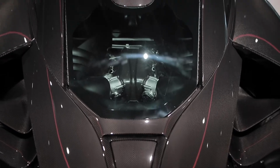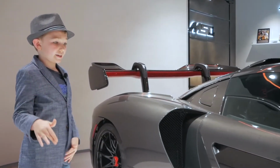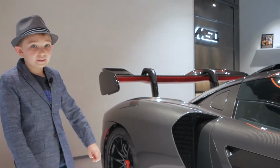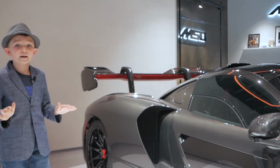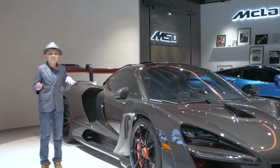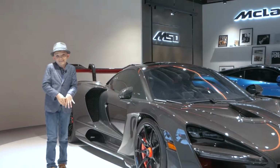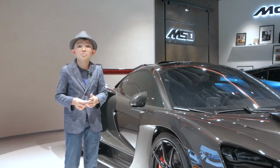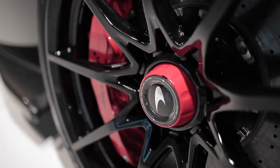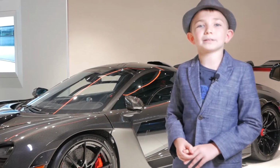No, this is not something out of Star Wars. This is a McLaren Senna. It has a top speed of 210 miles an hour, and at its top speed, it has 1,800 pounds of downforce. This car is essentially moving math, art, and science. Tell your parents that you want to learn science by using this car. This car is solely built for the track. It even has a little internal camera for tracking lap times.